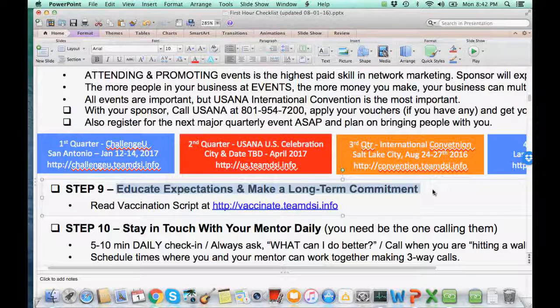This is where I think the pajama bosses really hit it right on the head. They call it the vaccination script. And basically it's a script that says, look, you're going to have good days, you're going to have bad days, you're going to have days where you feel like you want to quit. But please stick this through. If you want to get to a long-term income, you have to commit to 2 to 5 years, and you have to work it consistently. So it's just kind of like real talk. It's a way to basically educate their expectations and under promise and over deliver. So it's a script, and that script's going to be live by tonight. Vaccinate.teamdsi.info. We're taking it straight from the pajama bosses.